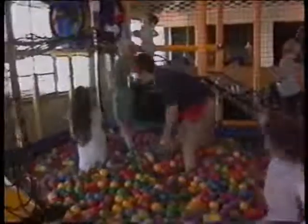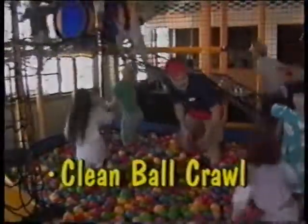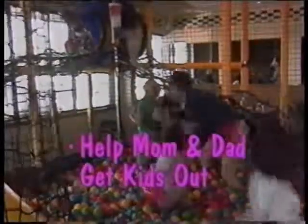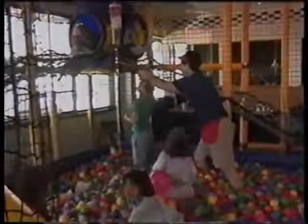First, make sure that the ball crawl is clean. Try to keep all the balls in the area. Make sure the kids take off their shoes before entering and place any easily lost items inside their shoes. Monitor the kid's size and time in the ball crawl. And help mom and dad get their child out of the ball crawl when it's time to go.